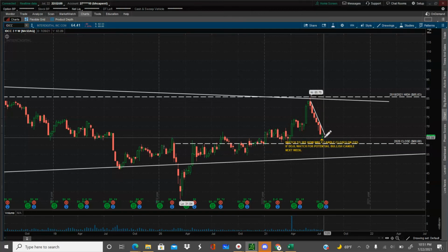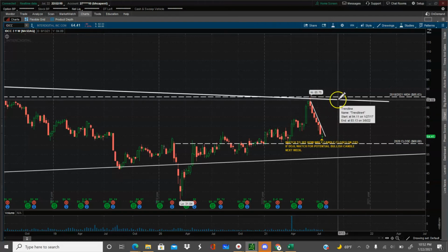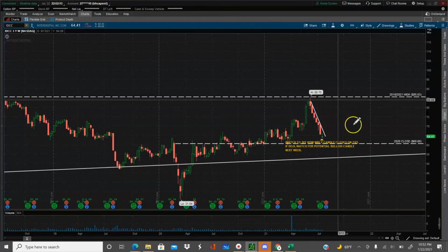The fact that this potential reversal candle is happening right at support is telling in my opinion. So even more reason to keep an eye on it. You know what I'm saying? So if indeed, let's say next week is bullish, then I'd be watching for the price to push up towards 70, or start a push towards 70 next week.